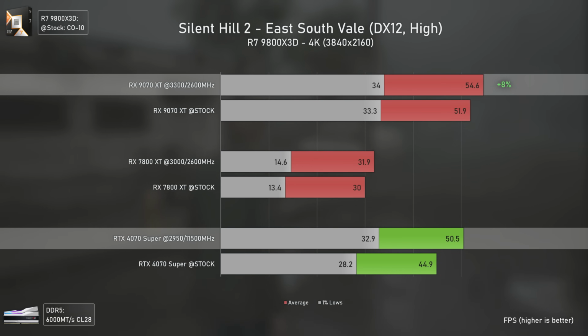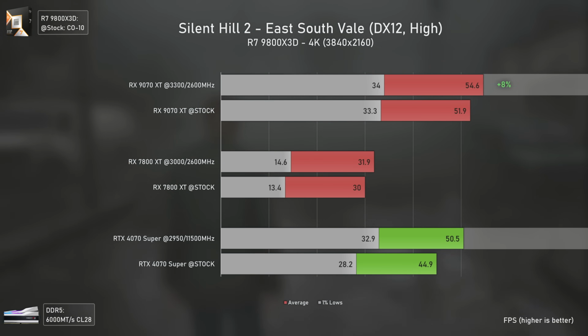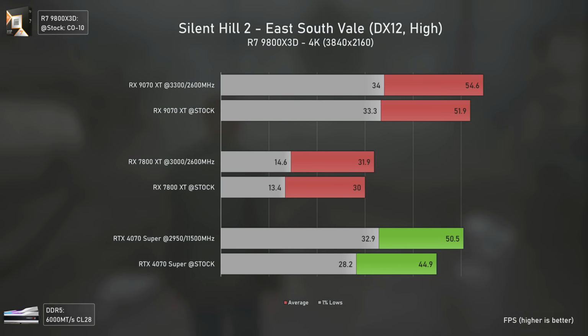Still, we can see how massively RDNA 4 got improved for some game engines compared to RDNA 3, and that is a very good sign for the future, I believe.